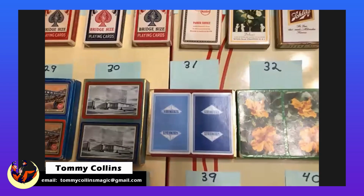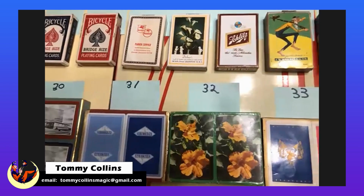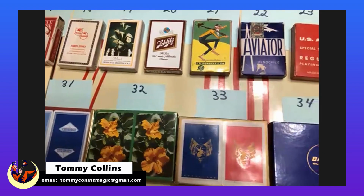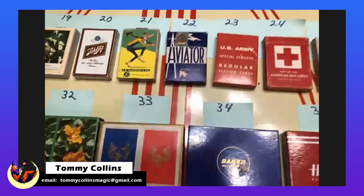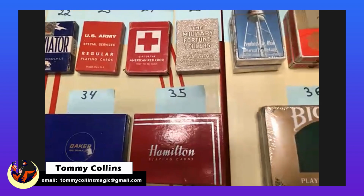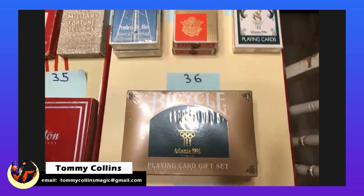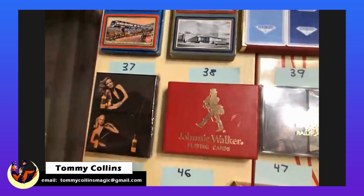Remember, guys, if you see decks that you like, just note the number and contact Tommy. His email is in the chat. And what I've also done to help everyone: if you see a deck and you go, wow, I'm interested, shoot me an email. I've taken pictures of every deck, front, back, sides. If it's open, I've spread all the cards out. I made sure if there's any damage or rips, I've taken pictures of that as well. I just want to make it as easy for you.